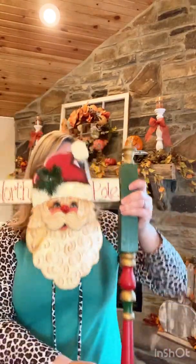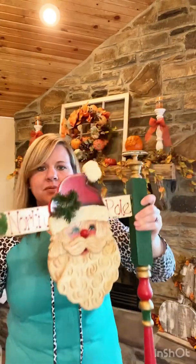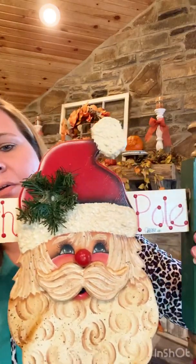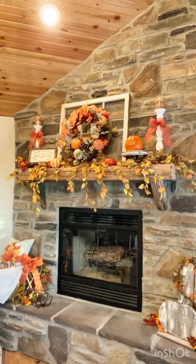But he'll probably go in a planter, or maybe even just put a stake on the bottom, possibly go out by the drive. But for $1, I thought he was just too cute to pass up. Somebody put a lot of work into painting that.